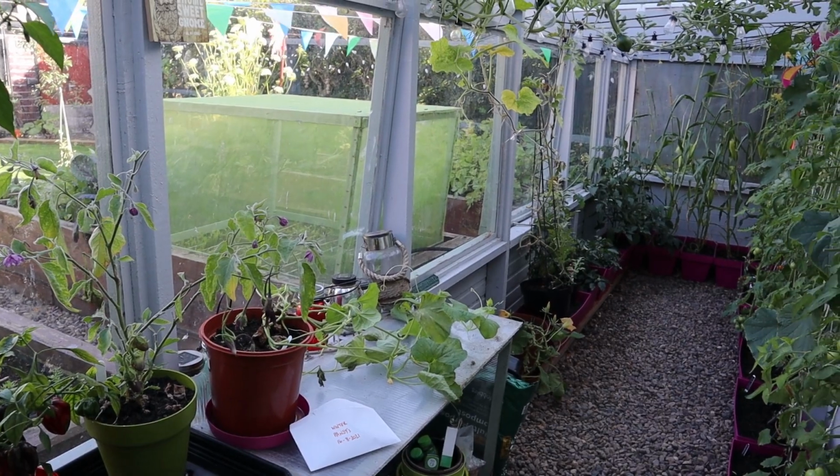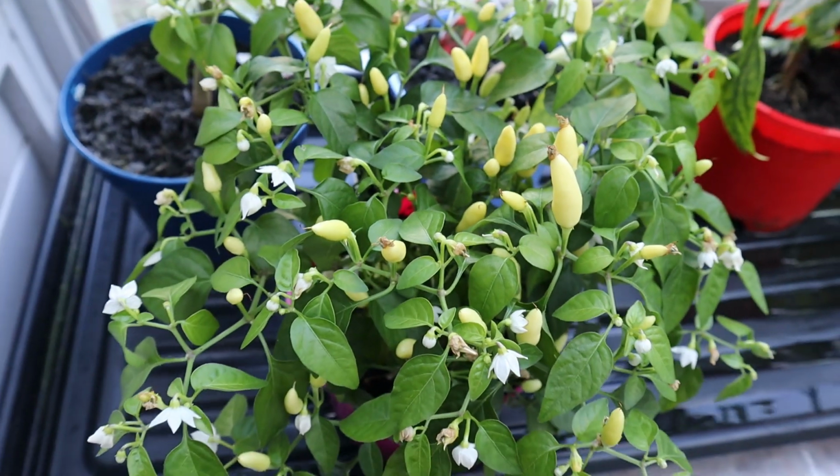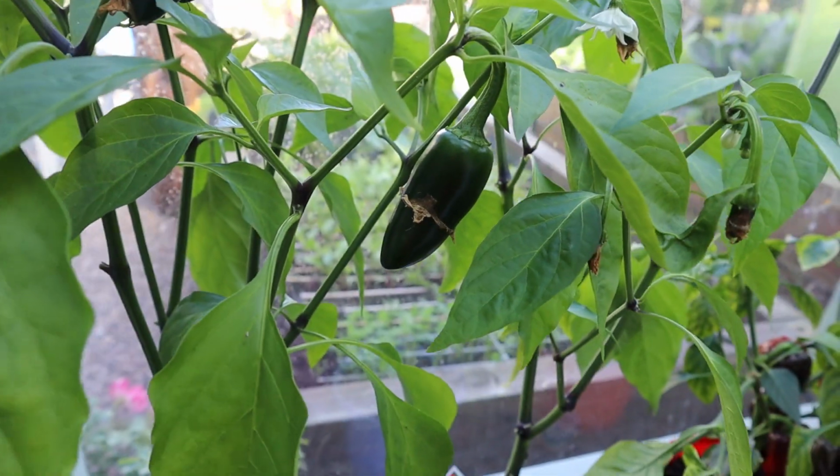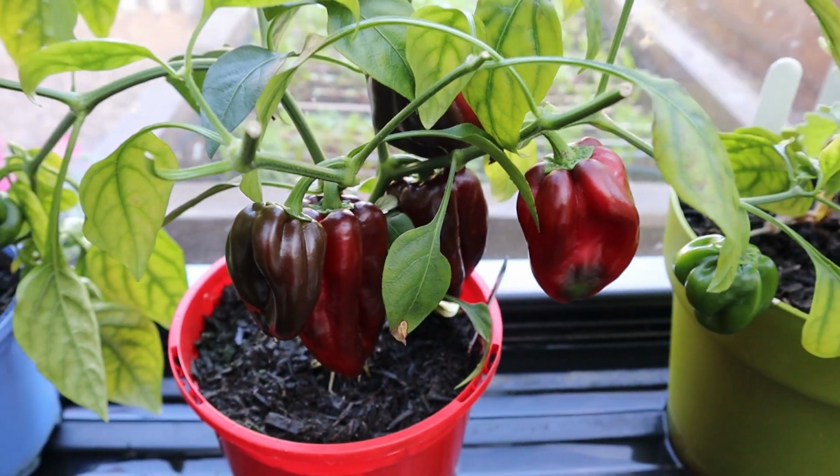Oh, I don't know why I do this to myself. The chilies are still green and not red, but I'm hoping they will ripen soon. I've got a reasonable crop of jalapenos coming. Peppers are starting to ripen.